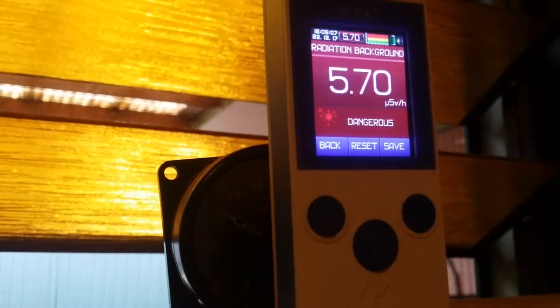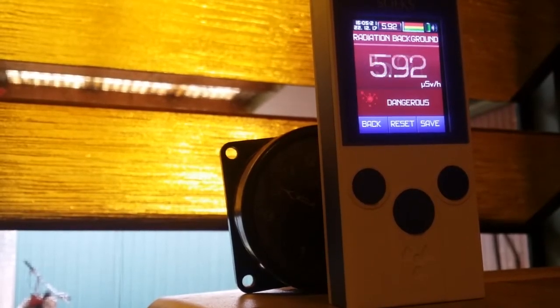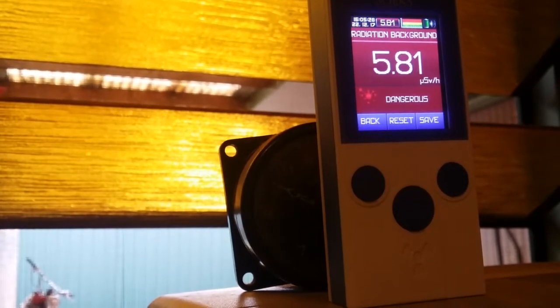That's the clock from Liberator Bomber. It's my new Geiger counter. Holy shit. You're joking. This thing's definitely not staying in my office anymore. And this is the latest SOEKS Prime Geiger counter. You're joking. Is it starting to fall? Right, 5.8 millisieverts.